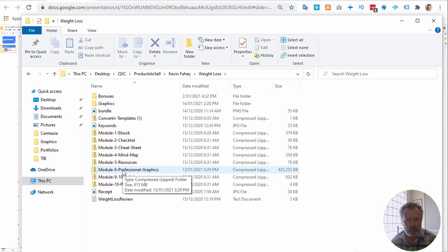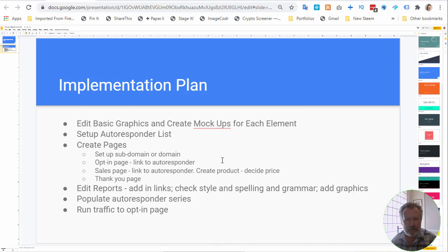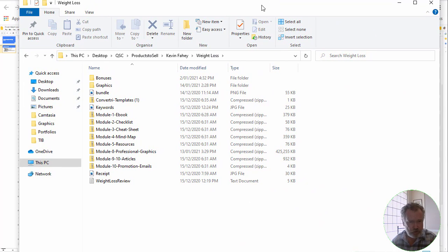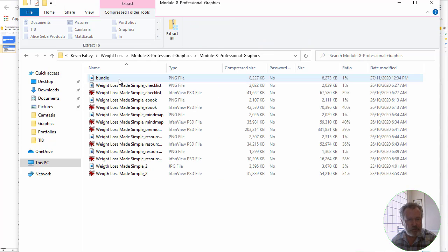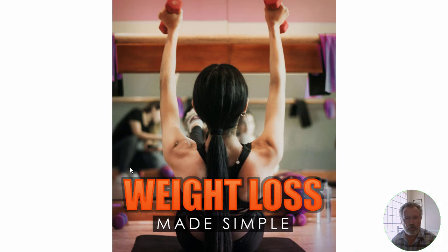So the first thing I want to do is to go and talk about editing the basic graphics. Now I'm going to use the weight loss one by example. So we pop into the module here, it's professional graphics, and you will notice that there are PNG files and PSD files, which are Photoshop files. This is the basic one down here at the bottom. I'll just click on that so we'll show what it looks like.